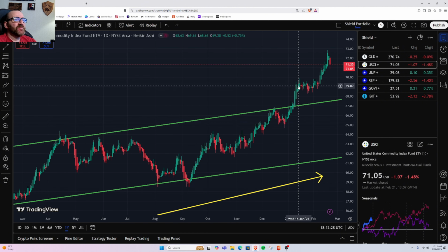That's commodities. So we own gold, we own commodities, 30% gold, 20% commodities. So 50% of our portfolio is in inflation assets. So when inflation goes up, usually gold and commodities go up as well. And that's what we're owning.